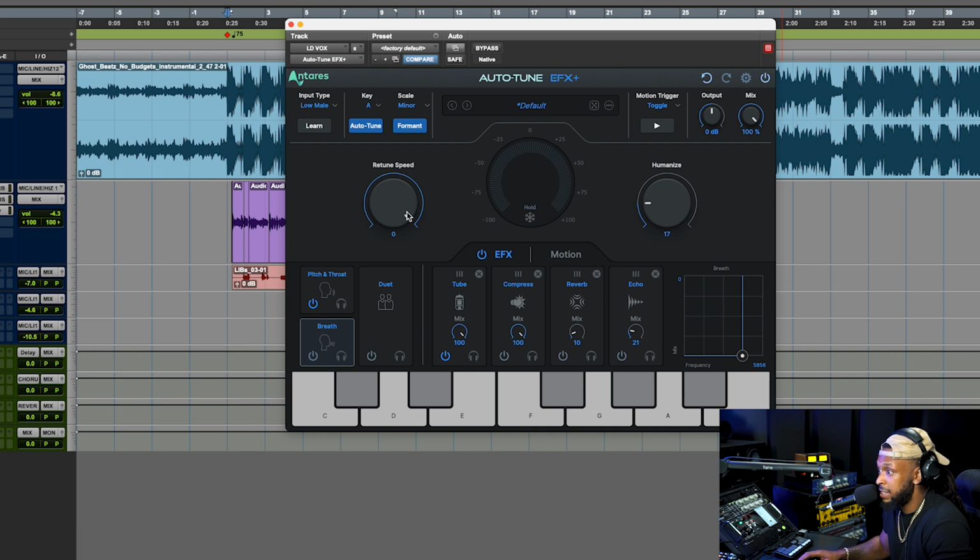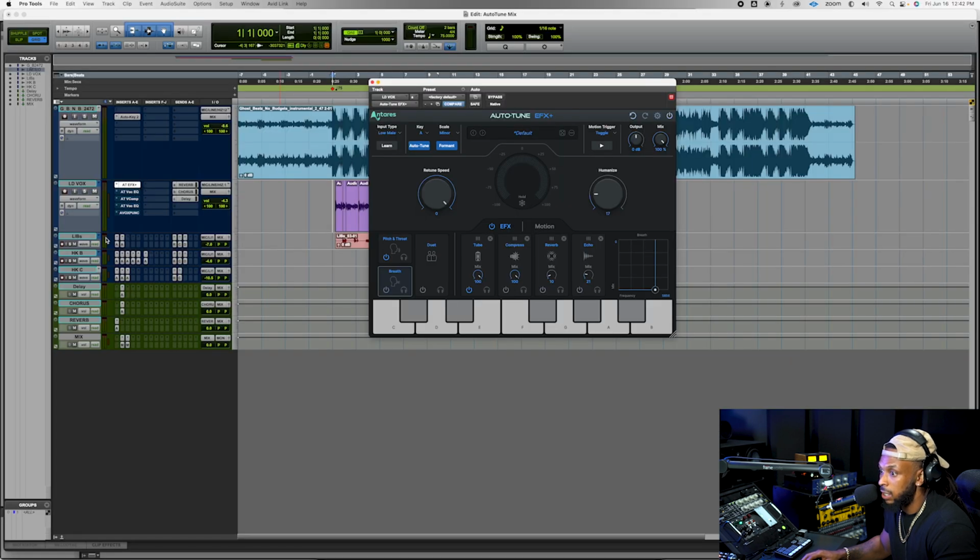For this, I really just am now using it for the retuning, and that's pretty much it, and my tube. So I have these two turned on, and it's really giving my vocal a lot of flavor just coming out of the gate. Let's bypass this actually and listen to just this vocal.